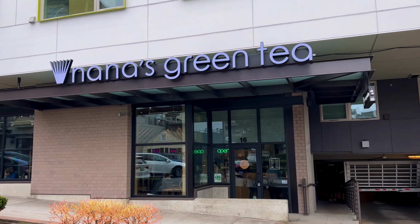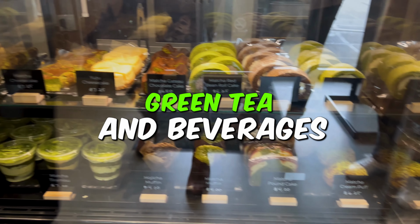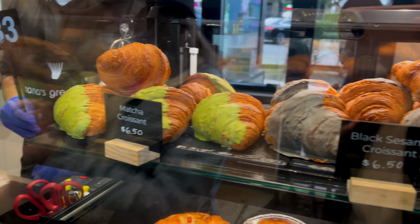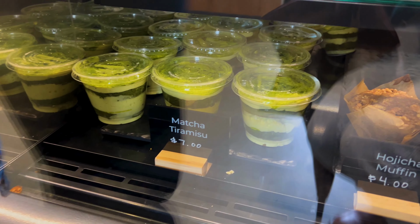Nana's Green Tea is an international dessert shop that specializes in green tea treats and beverages. Originally founded in Tokyo, Japan, it has since expanded its reach across the globe. Their pastry counter is an absolute feast for the eyes.